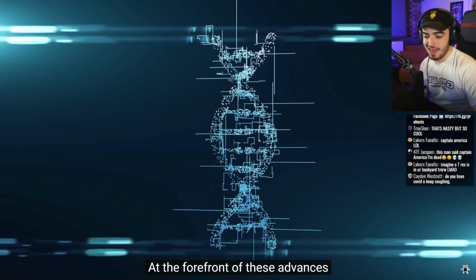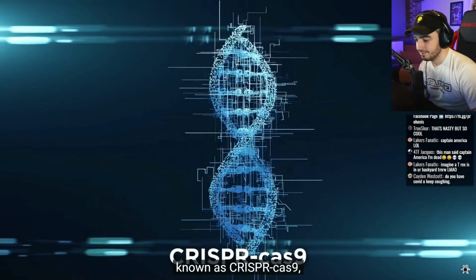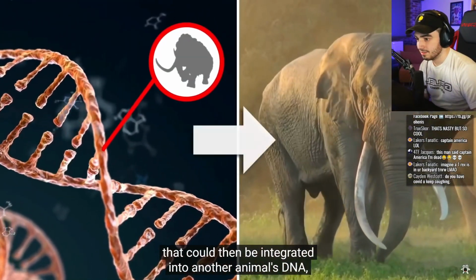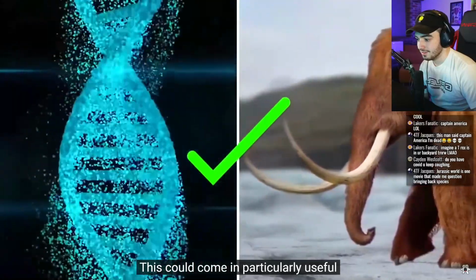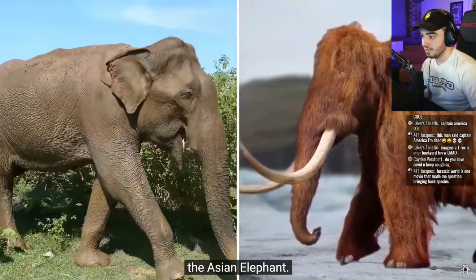At the forefront of these advances is a handy tool for gene modification known as CRISPR-Cas9, which can be used to isolate specific traits of mammoth DNA that could then be integrated into another animal's DNA, like a super sciencey cut and paste tool. This could come in particularly useful for bringing back the woolly mammoth because their closest relative is still living, the Asian elephant.